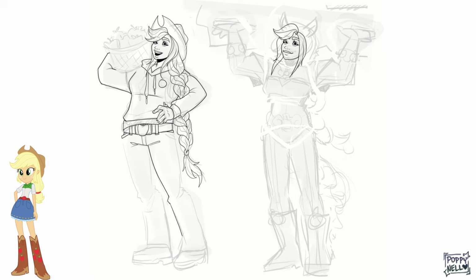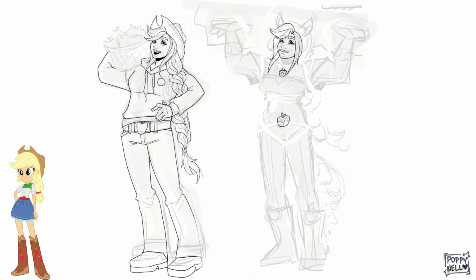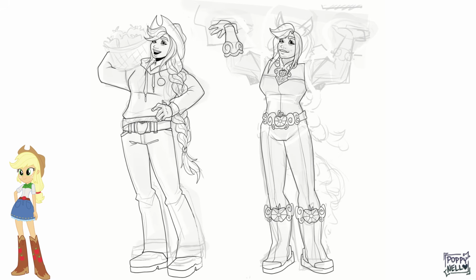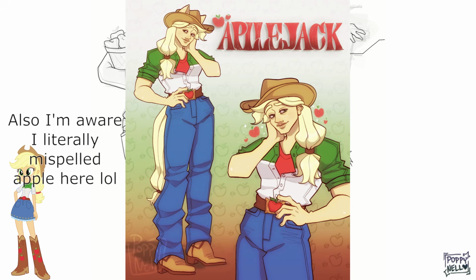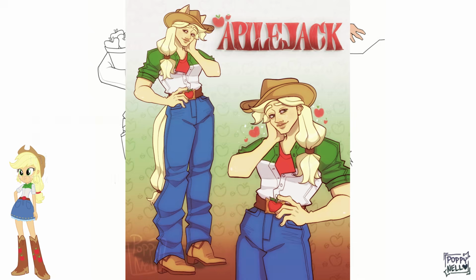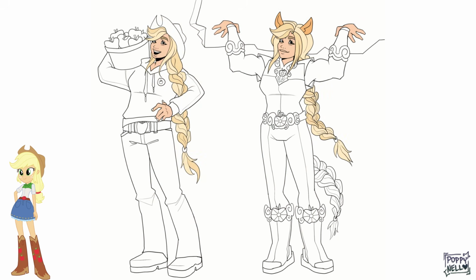On to Applejack. So Applejack's power would be super strength. She's a strong and hardworking girl, so I think that it's fitting. I honestly think that this is the weakest of all the redesigns that I did. Looking back at my old design for her, the boots and the belt buckle look better, and I think that the button up top was cuter, honestly. I kind of regret going with the hoodie.